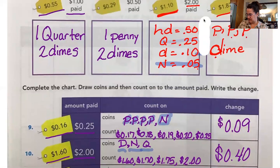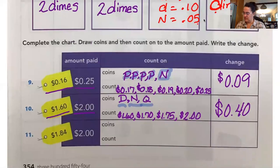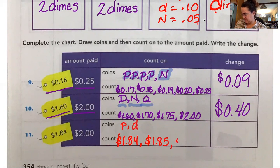Okay, let's finish up looking at the last one. We have to draw the coins and count them from the amount paid. So we started with $1.84. Let's get us to $1.85. How do I do that? Add a penny, right? So I want 1 penny. Then what? Okay, I like it. Let's have a dime. That'll take us to $1.95.